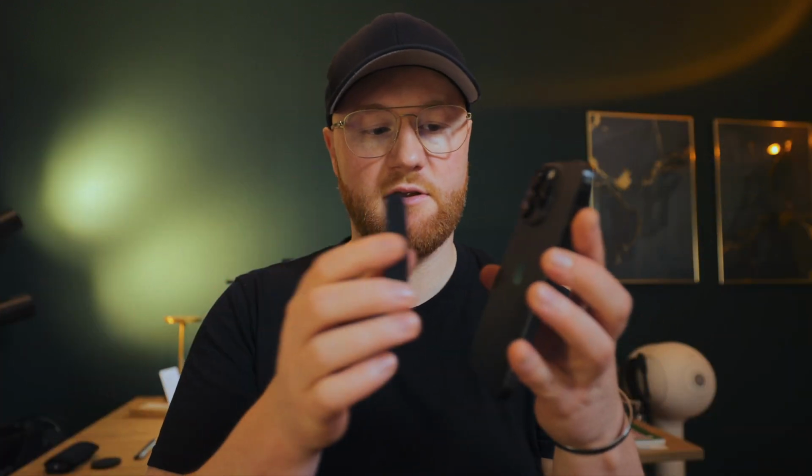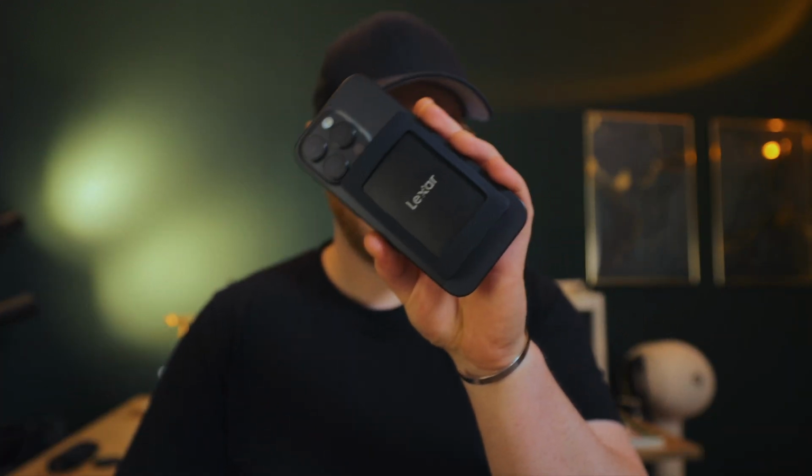Why would you need such a thing that you attach to your iPhone? It's because of the iPhone's log footage, which is insanely huge. I've got some examples for you where I used this log footage with this SSD setup on a production. We had one recording that went for 43 minutes in total, and the file that the iPhone produced is 228.6 gigabytes. That was huge, dude.